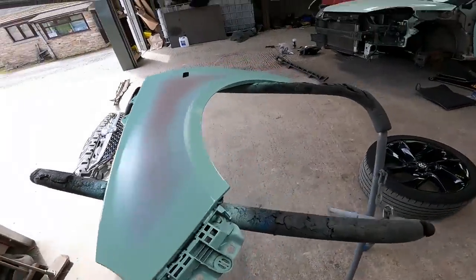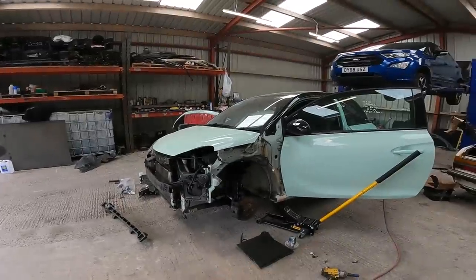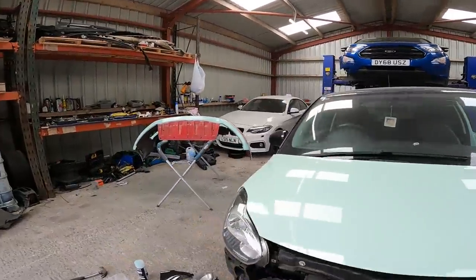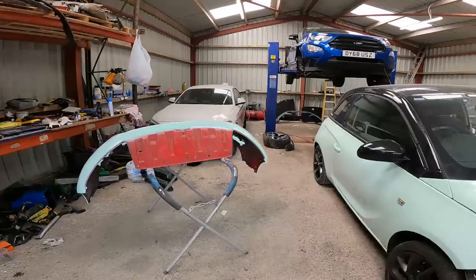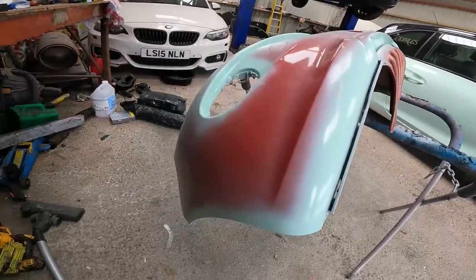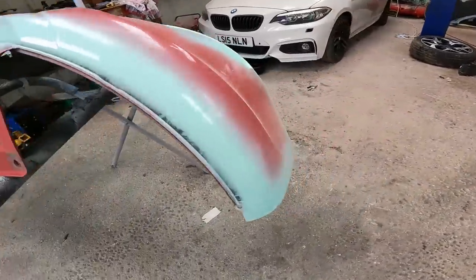It's a nice colour. I don't think it's too far out, to be fair. Might be a little bit more greeny, but like I said, it doesn't matter, it's just the edges. They're going to go over all the face again. So yeah, also the bumper. Stripped down, all the edges are also done. I need to just put a bit of lacquer on that yet. Clear coat.